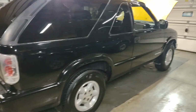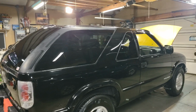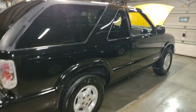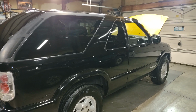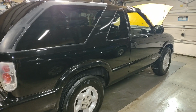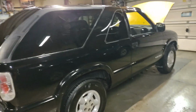So there it is, guys. We're back on the road with the '99 Blazer on its second total out. And I figured I'd just go ahead and fix her back up. We're going to see how many miles we can actually get out of this vehicle without having to do any transmission rebuilds or anything to the internal part of the motor.